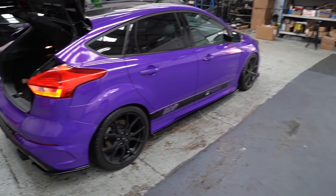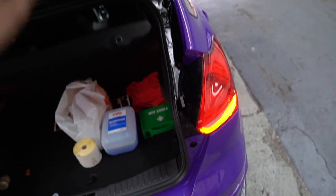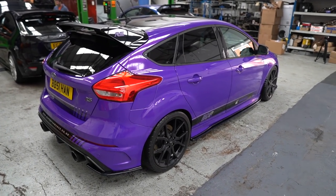So this is my ride on the way home today. I need to get all my stuff, but yeah, I'm taking this. Very exciting. What do you guys think? 440 horsepower in a Focus RS.